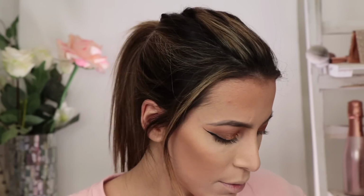Oh my god, I think I just swallowed some foundation or something. The product itself isn't bad. If you have an angled brow brush, I actually think this will work quite nicely.